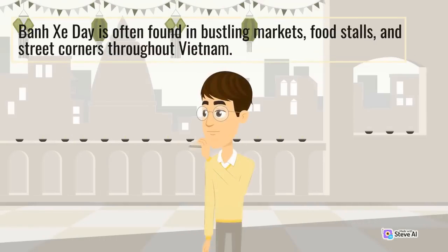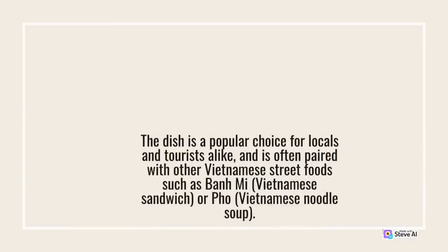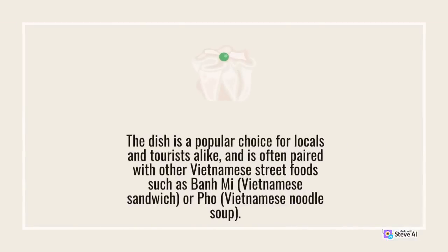Banh Xi Day is often found in bustling markets, food stalls, and street corners throughout Vietnam. The dish is a popular choice for locals and tourists alike, and is often paired with other Vietnamese street foods such as banh mi, Vietnamese sandwich, or pho, Vietnamese noodle soup.